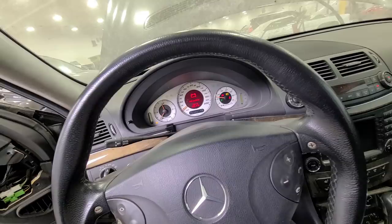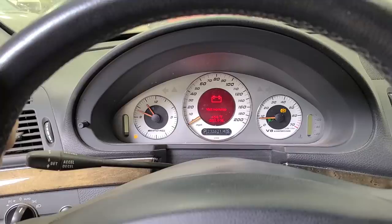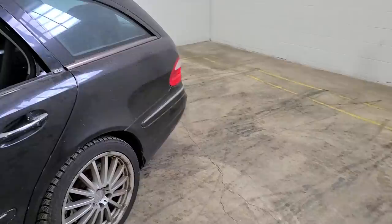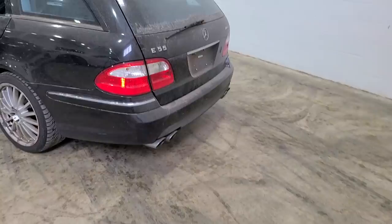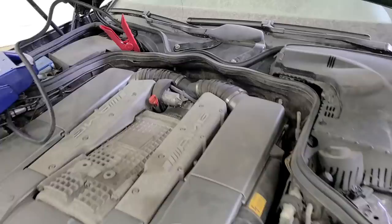Let's play. How many lights does this Mercedes have? ESP, ABS, low fuel, battery, visit workshop. The check engine light would probably be there. Ooh, alternator. Had the battery not been dead for so long. All right, cool. All right, so we got some ABS issues, but this thing can sit for months fired up, absolutely no smoke whatsoever from the tailpipe. The engine is in excellent condition. You guys can hear it right now. No ticking, no nothing. It's perfect.